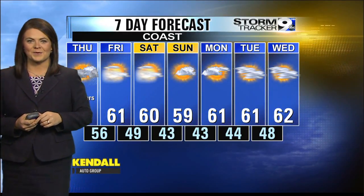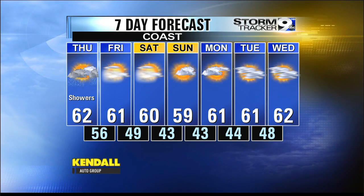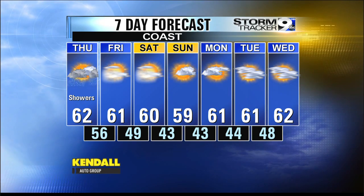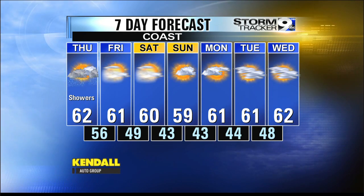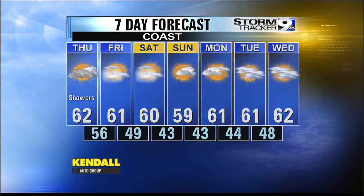And then check out this 7-day forecast. For those of you along the coast, you're going to see some dense fog Friday morning. Highs, though, will get back to the low 60s with nice sun breaks through the afternoon and dry Friday all the way through Wednesday. Could see a shower or two popping up Sunday afternoon. Best chances for that will be over the Coast Range.